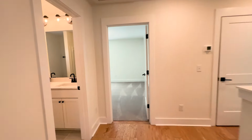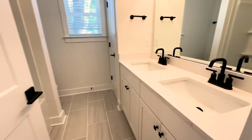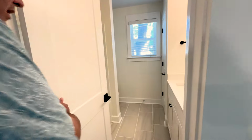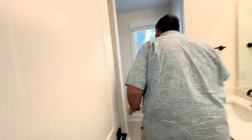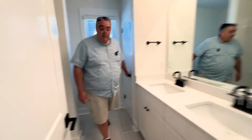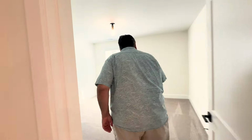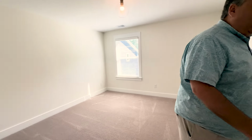And then we got the secondary bathroom. And I like that they put two sinks in this one. Yeah, for sure. And there's a regular tub. I bet you we're just going to find a shower in the primary. And linen closet. Okay. And another bedroom.